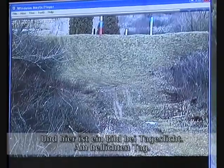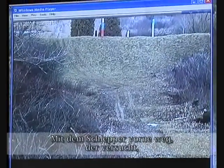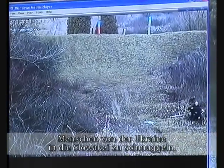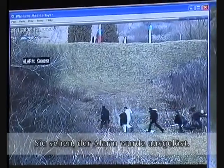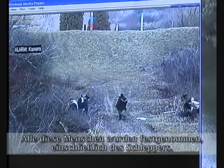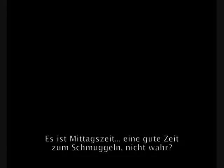And here is one picture during the day, during complete daylight. I think it's a human smuggler in front, trying to smuggle people from the Ukraine side to Slovakia. You see, the alarm is on. All those people have been captured, plus the smuggler as well. It's lunchtime. Good time for smuggling, right? See, they said hello to us.